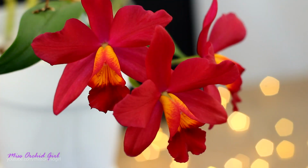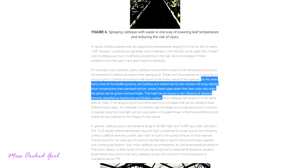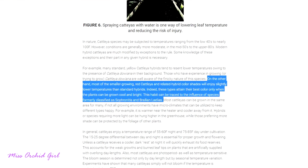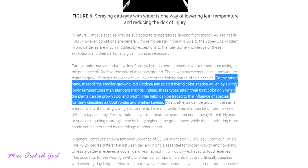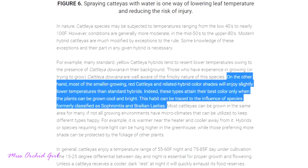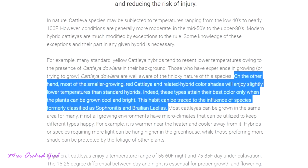I remember a long time ago when I was researching this color changing effect due to temperature, I did find an article that was referring specifically to red Cattleyas and how the color can change depending on temperature, specifically how lower temperatures influence redder orchids. I'll try to find it again because I didn't save it. In case I don't find it, just ignore this, but if I do, I'll link it down below.